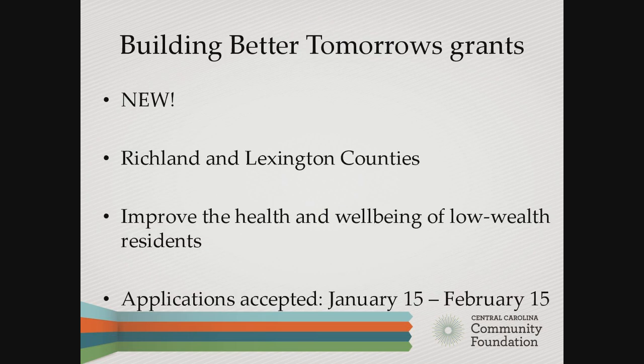The Building Better Tomorrows grant is a new grant that we'll be offering, and that is specific to Richland and Lexington counties. That application will open January 15th, so it's not until winter of 2019, and that is to improve the health and well-being of low-wealth residents in these communities. We are still determining the exact parameters of this grant, but please do look online, and we'll have that posted by this fall. We do anticipate these grants being up to roughly $10,000, so we encourage you to check back, and we'll certainly have more information soon.